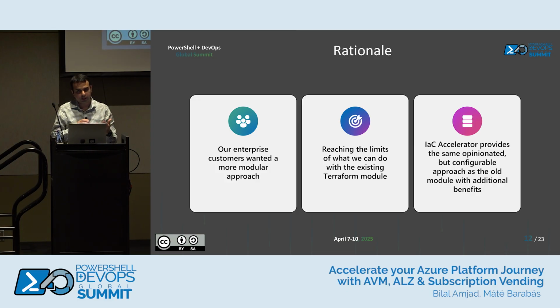And last but not least, these modules are also now being leveraged by our IaC Accelerator, which I'll demo to you in a bit. It helps you understand that, okay, Microsoft, you've given us code, that's really good, but you need to help me understand how I take that code and operationalize an Azure environment end to end, not just the code. So the Accelerator is specifically for that purpose.